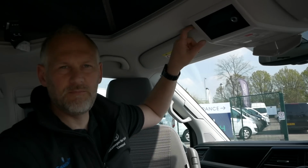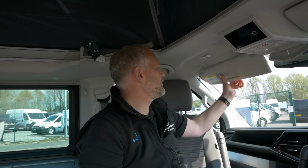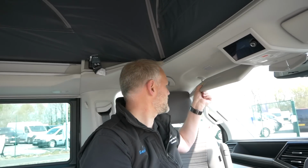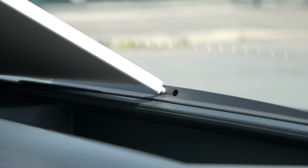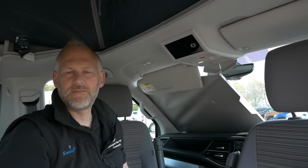With your mirrors, you can push them down and pull the blind across if you want, but I tend to put it behind the mirror, because you can still use the mirror. If you need to check something, for example, I know you've got one in the back as well, but I find it quite handy to have that one. So I tend to put it across: you pull it out, locate it in one, put that in the top one, and then I just pop that down like that.